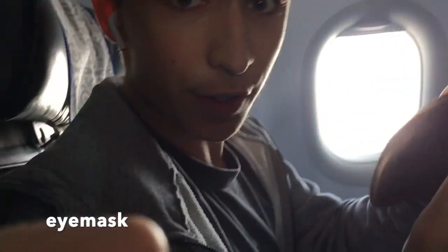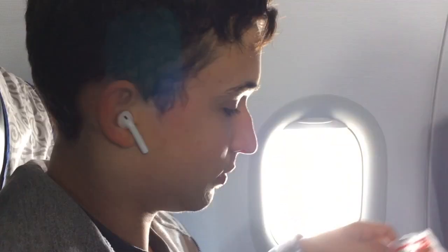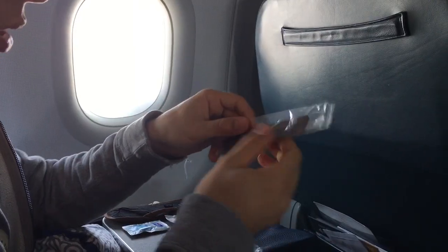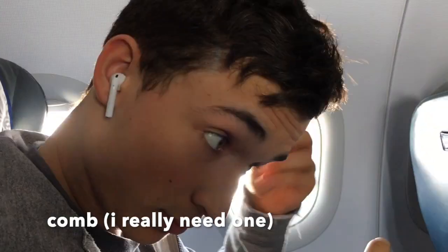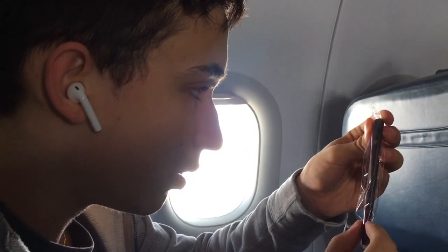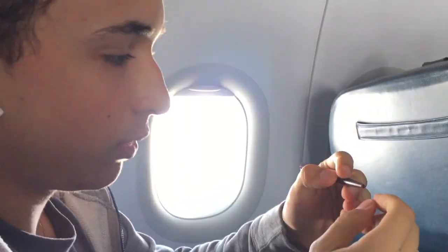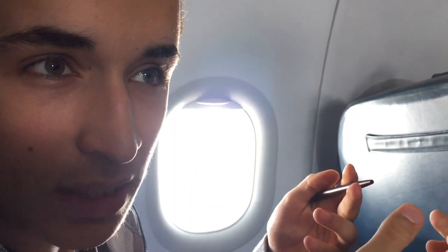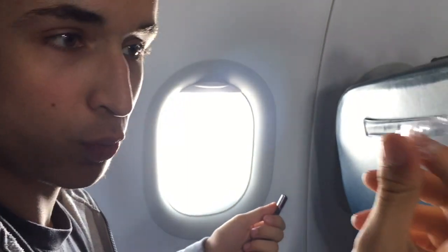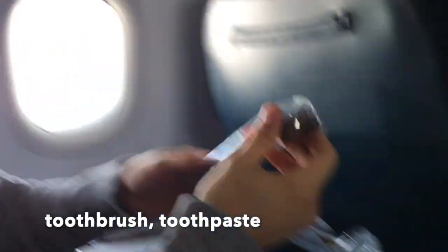Wow. Very nice eye mask. It's very nice. Condoms, hand sanitizer, comb, something I really need. Very nice. Wow. Round pen. It feels like something between wood and plastic. I don't know why. It just does, but there's more plastic to it. Toothbrush and toothpaste. Classic.